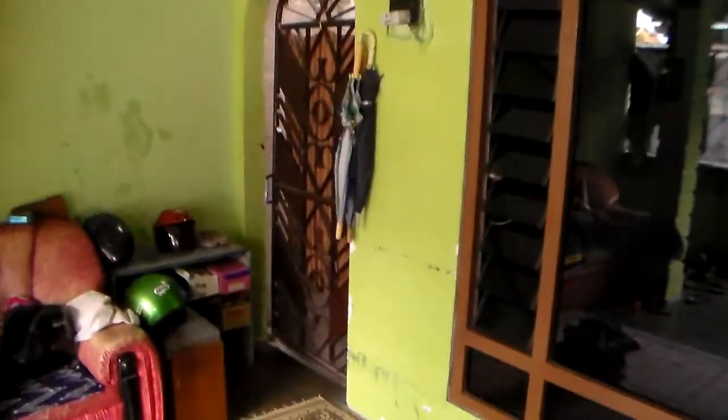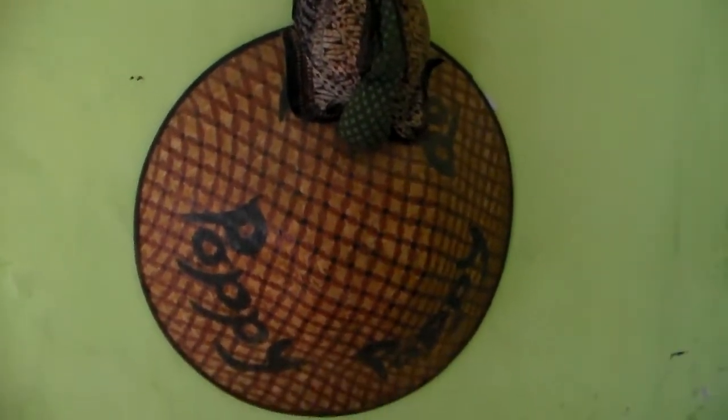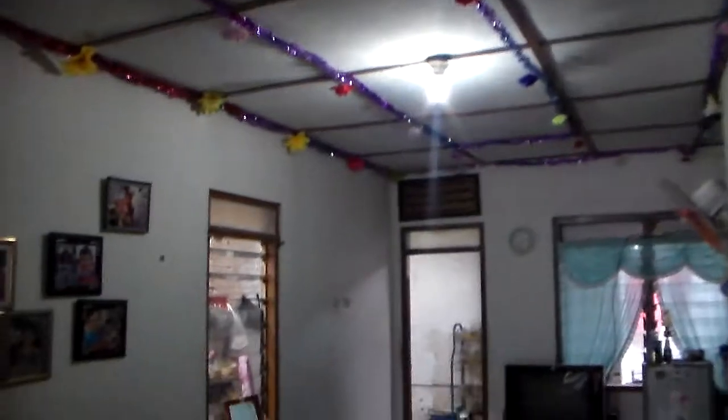Alright, let's go into the house and have a look around in the house. Over here is my dad's hat, which my wife made for him when my son was born. It says Poppy. Alright, let's go inside. Normally these lights aren't all on, but I've got them all on at the moment because it's pretty dark inside this house.